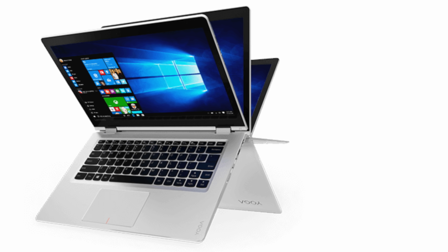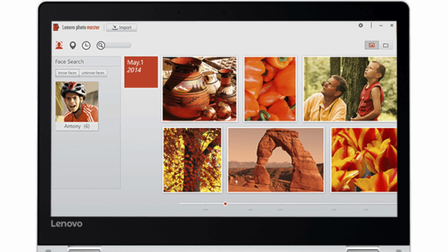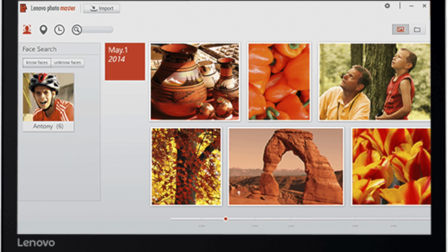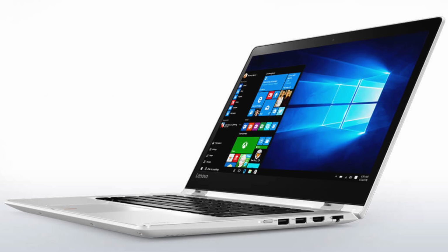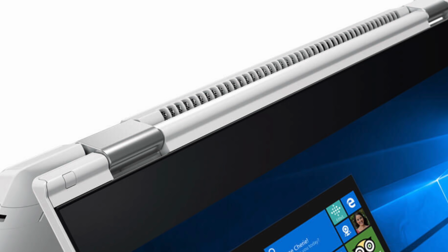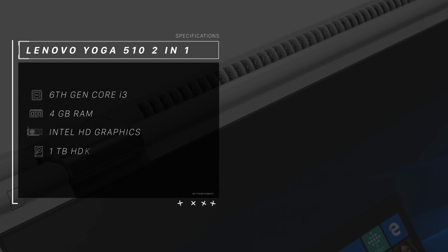Lastly, you can also check out the Lenovo Yoga 510, which brings you the touchscreen experience thanks to its convertible 2-in-1 design. The display here is a 14-inch Full HD panel, which is amazing, especially since most laptops in this price range have a 1366x768 display. Also, since it's a convertible laptop, you can use it as a traditional laptop or just flip it for a tablet experience. Other specs of the laptop include a 1TB HDD, Core i3 6th generation, which does seem a bit old, and 4GB of RAM.